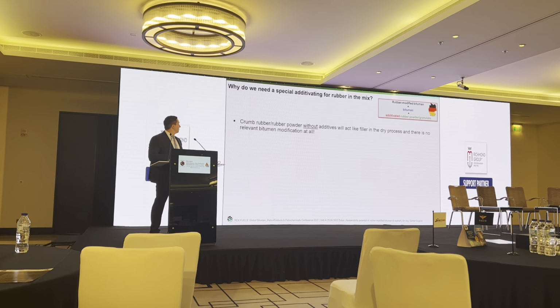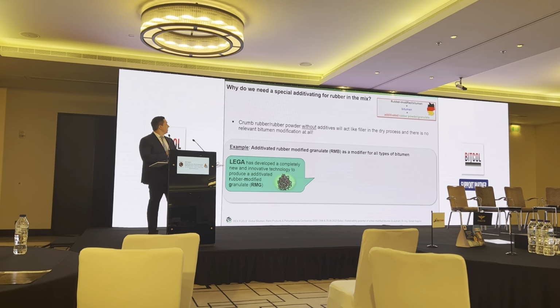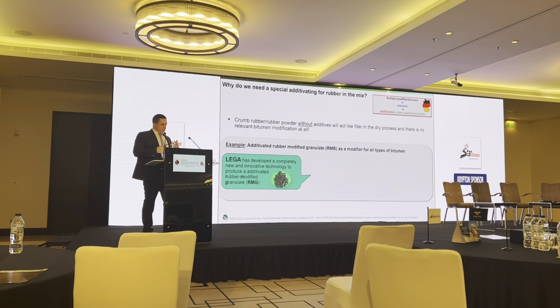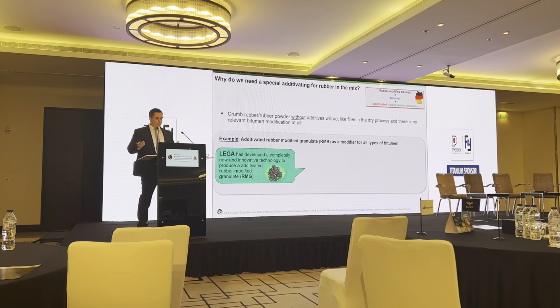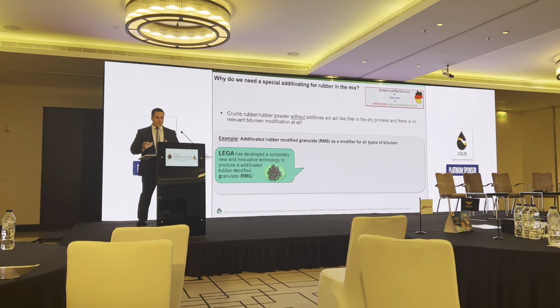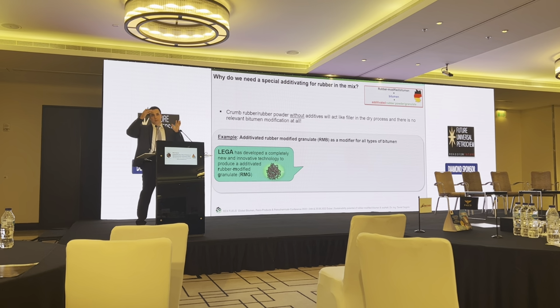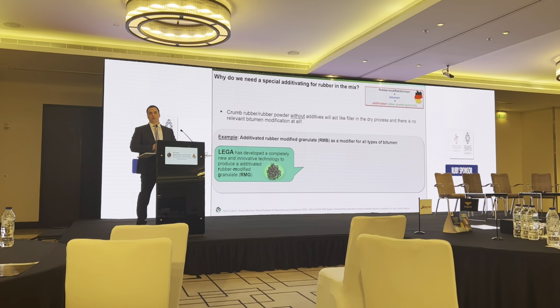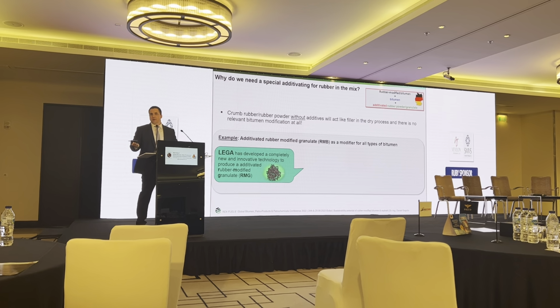So the big question is, why do we need a special additivation for rubber in the mix? When we take crumb rubber or powder without additives, it will act like a filler in the dry process. Dry process I will explain later. And there is no relevant bitumen modification at all. That's the problem. It just lies there.